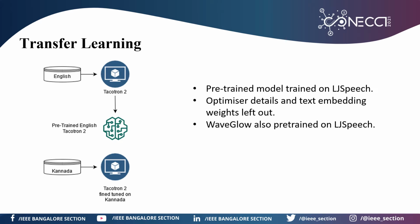We use transfer learning technique to achieve faster convergence and better quality of synthesized speech. We used a pre-trained Tacotron-2 model published by NVIDIA, which has been pre-trained on LJ Speech English dataset. Text embedding layers were removed from this pre-trained checkpoint and training was continued on Kannada data. Similarly, we used a pre-trained WaveGlow checkpoint from NVIDIA, also pre-trained on LJ Speech English dataset, on which we continued training with our Kannada dataset.